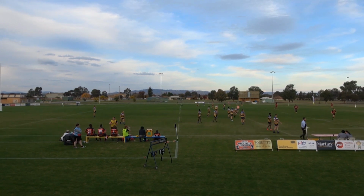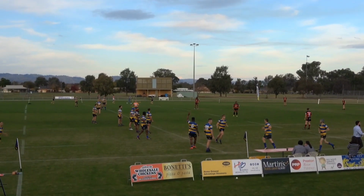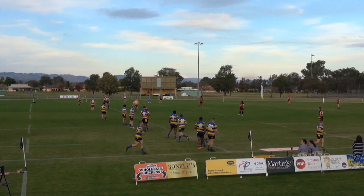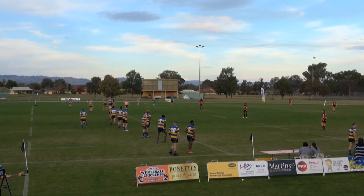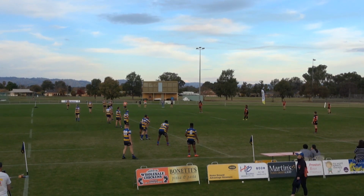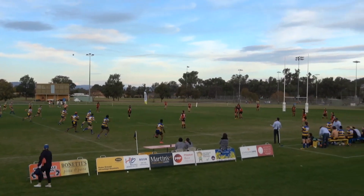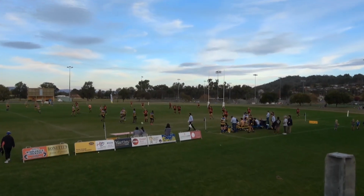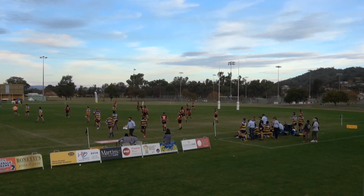So a couple of changes coming in. Lukey Driver going on for Mitchell Yeo and Seb going on for Lloyd. So good opportunity here for Seb. It's a young fella coming through the ranks. He reads the game very well, can also direct his players. Wobbly old kick, doesn't go 10.